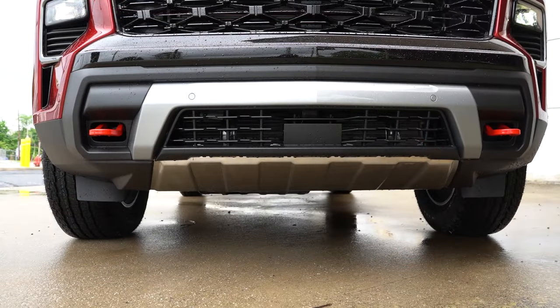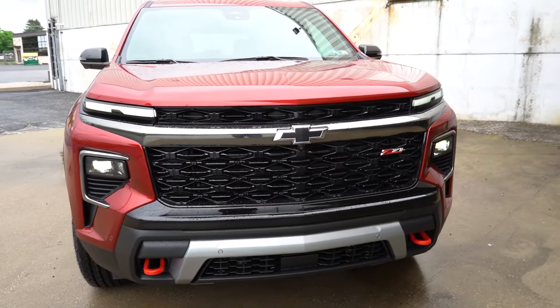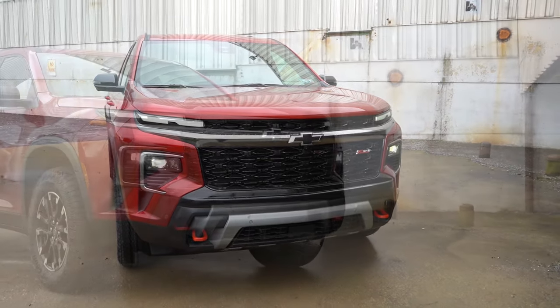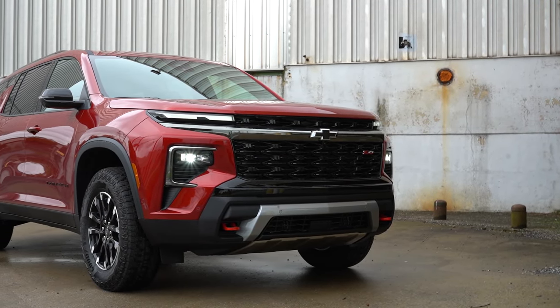It looks like we got some front skid plates underneath too, probably because we have the Z71. So definitely a very nice look, in my opinion. I think Chevy did a wonderful job with the redesign of the Traverse. This thing is such a beast. It looks like a beast, especially under a Z71.